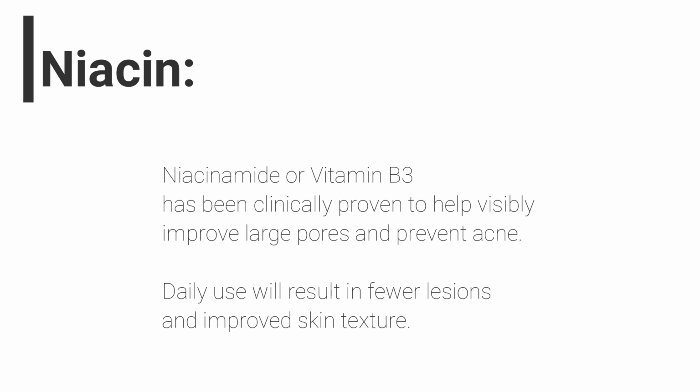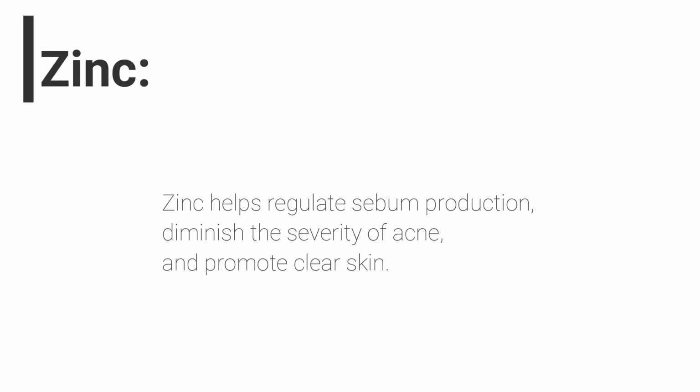Now let's look at the benefits of niacin. Niacin, or niacinamide, vitamin B3, has been clinically proven to help visibly improve large pores and to prevent acne. So that was retinol and niacin. There is one more ingredient that I quickly want to mention, that is zinc. Zinc is also something which you want to include in your skincare routine, especially while dealing with scars, because anything which is infused with zinc will help in regulating the sebum production, which helps to diminish the severity of acne and to promote clearer skin.